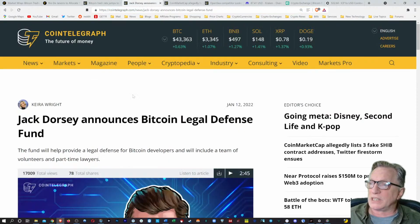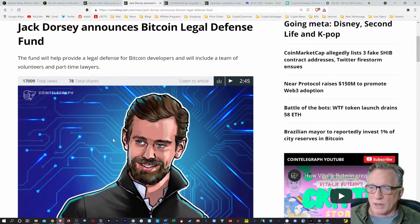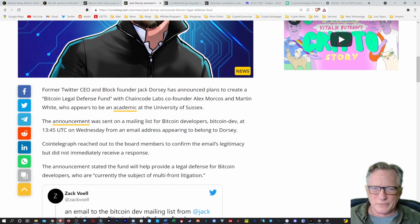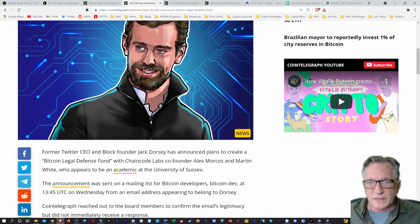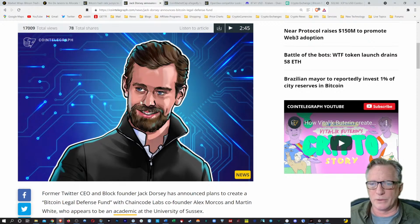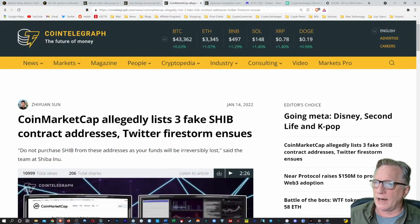And then speaking of Jack Dorsey, he also has announced a legal defense fund for Bitcoin developers who are currently being sued by Craig Wright for something. I don't know. So Jack Dorsey has created a foundation to help these guys out with their legal fees. So that's pretty cool. A lot of big news in the crypto sector, behind Jack Dorsey. More power to him. Pretty happy about that, right? And then I've got this little article about CoinMarketCap allegedly listing 3 fake SHIB contract addresses.